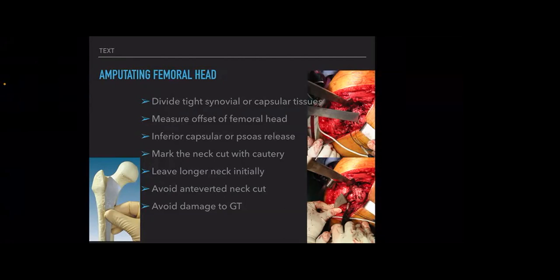Around 3 o'clock, you just demarcate it with the cautery, and then with a small periosteum you can make an entry there so that your spike can go inside, and you can retract the whole femoral shaft anteriorly. You have to release it inferiorly also. Mark the neck cut with the cautery.